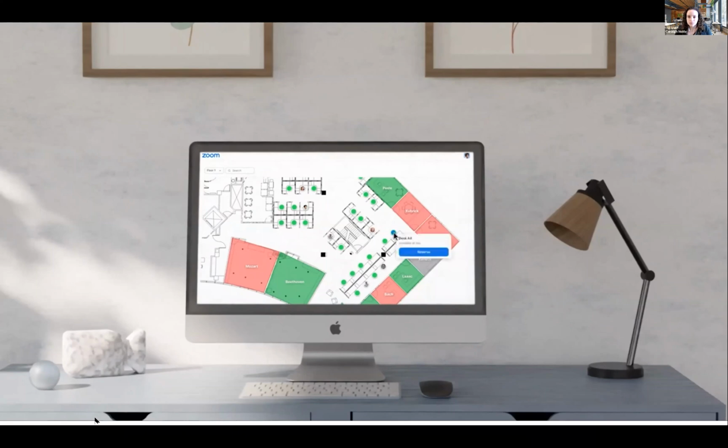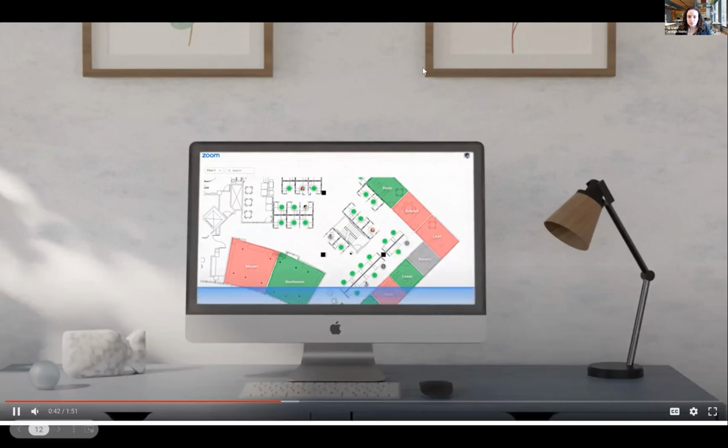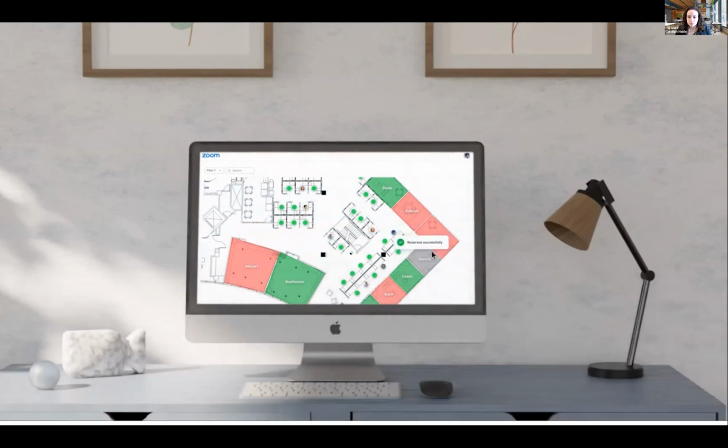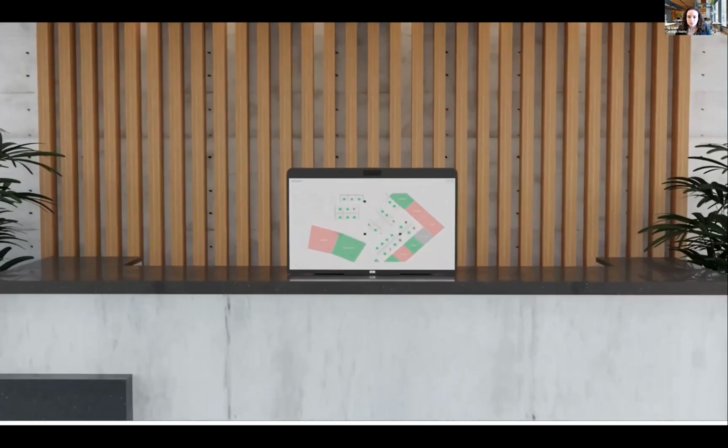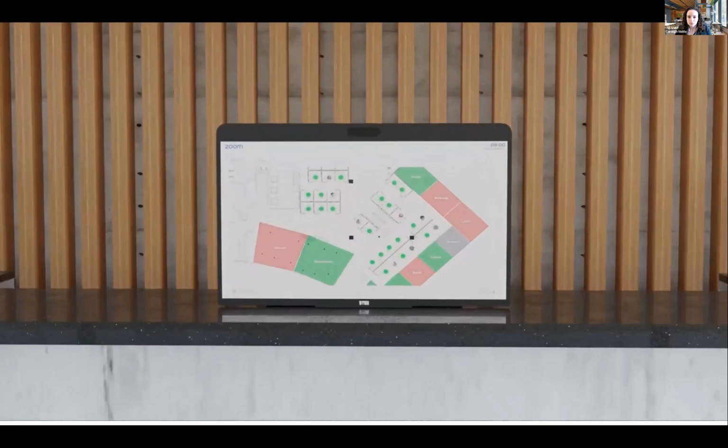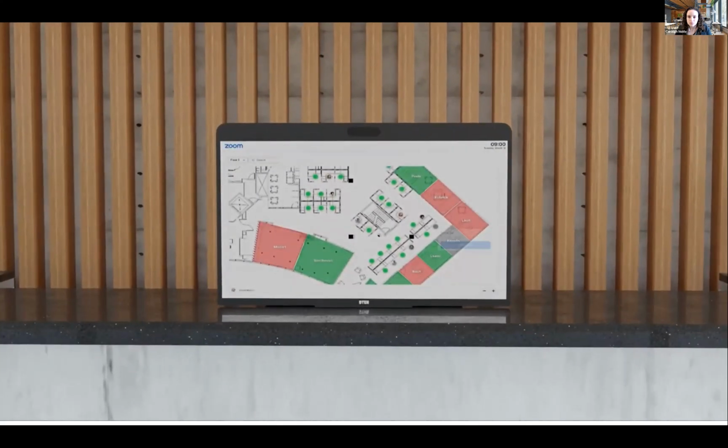It's easy to select and book a seat. Or even better, you can ask Zoom to recommend a seat for you. Zoom's built-in intelligence will help select the best seat based on things like your preferences and even which of your frequent collaborators might be in the office that day. When you arrive in the office, a map of the floor plan is displayed using a Zoom Rooms kiosk. If you didn't book a seat already, you can easily find and reserve a seat using the interactive touch display.